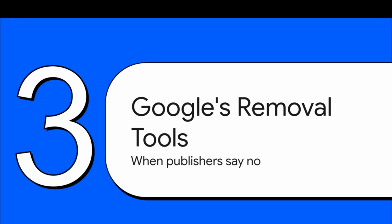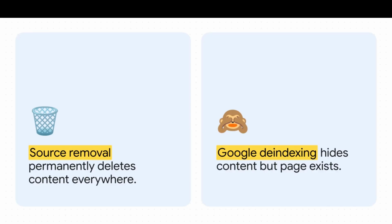But what if they just flat out refuse? That takes us to Section 3, Google's own removal tools. This is your backup plan when publishers won't cooperate. Now, what's really interesting here is the critical distinction between these two strategies. Source removal means the content is permanently deleted everywhere. It is wiped from the internet.